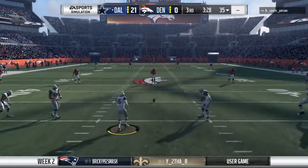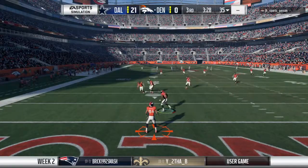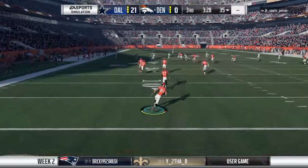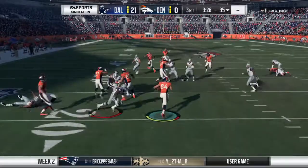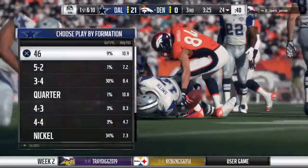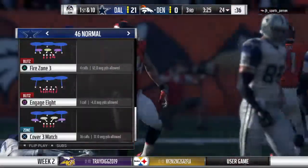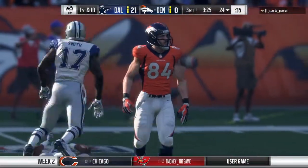Bailey now to kick this one away. Fielded about a yard deep. And a pretty good return here. He'll be stopped just shy of the 25 at the 24-yard line. The Broncos offense now gets ready to head back onto the field.